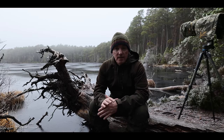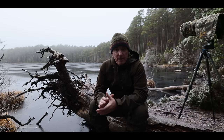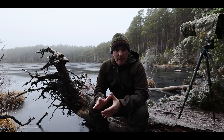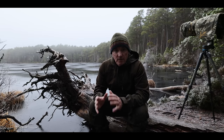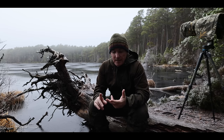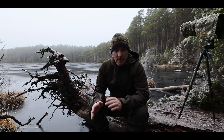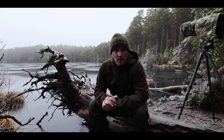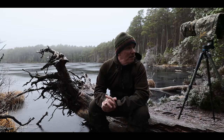Tomorrow is my last day here, so the weather's set to improve. It's set to get very, very cold again, and blue skies, touch wood. So tomorrow we'll be back up onto the mountains, looking for the ptarmigan and the mountain hares. Because on Tuesday when I went up into the mountains, I was only up there for a couple of hours, so tomorrow I'm putting in a full 6 hours on the mountainside.